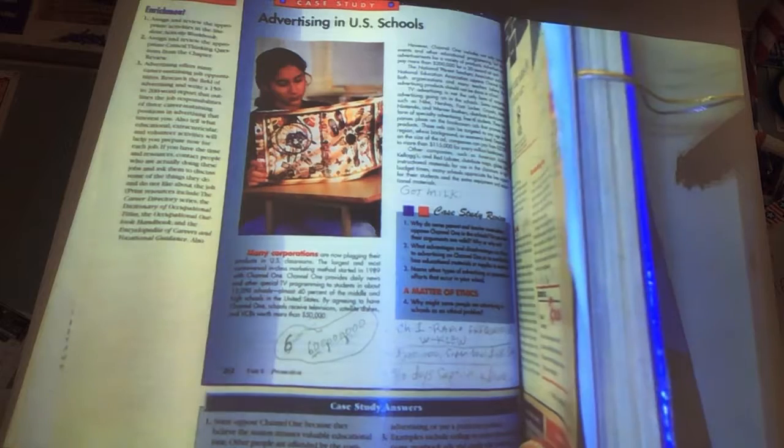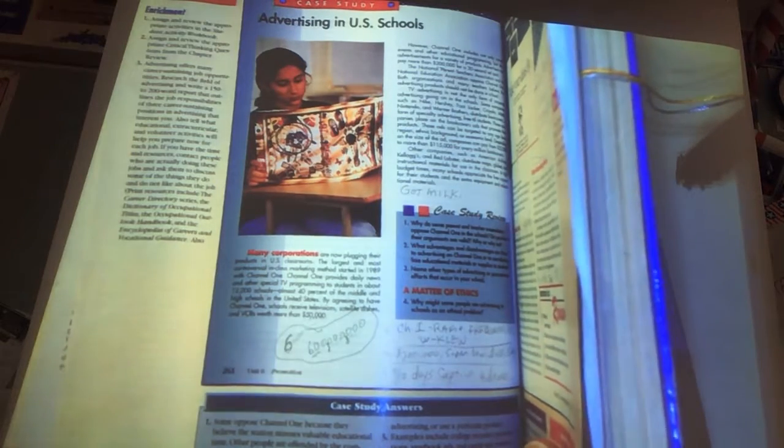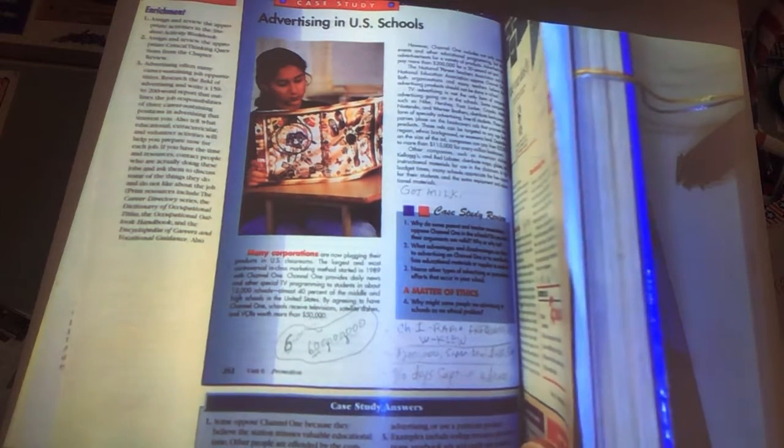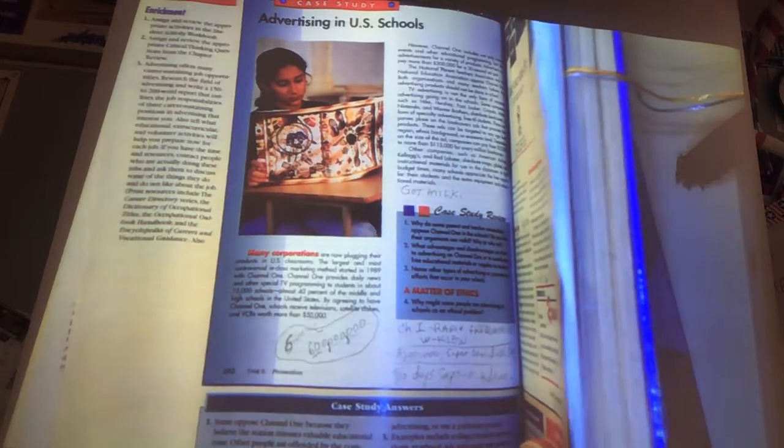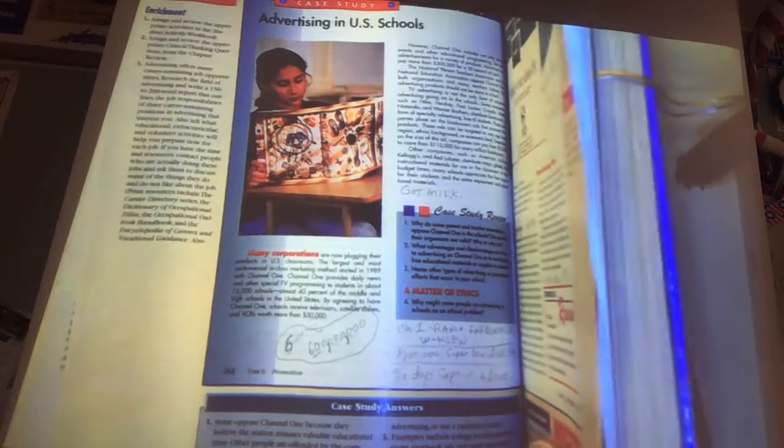How did they get the money initially? It was just a group of investors that came up with this idea to start news program in schools. It was great for the years that it lasted. It was about 30 years.